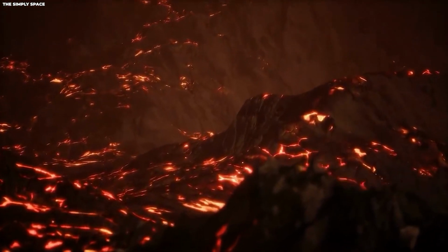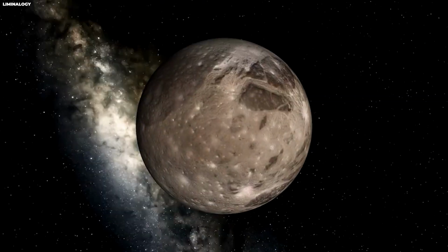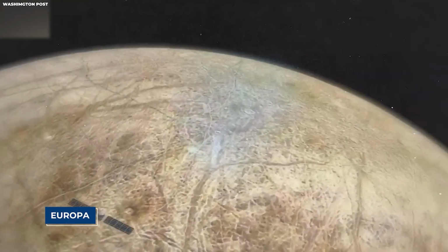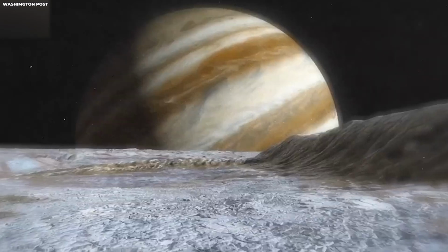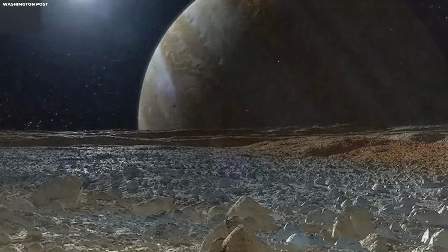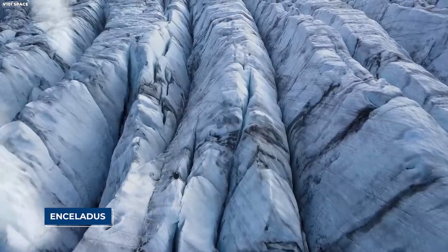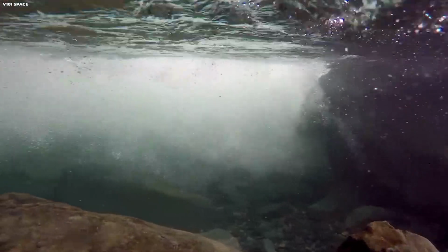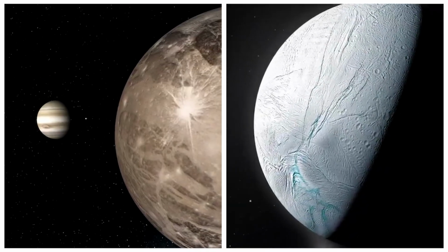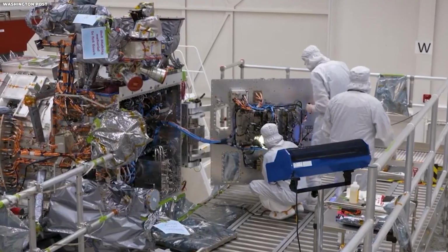Beyond the inner planets, the moons of Jupiter and Saturn offer some of the most compelling environments for life. Europa, one of Jupiter's moons, is covered in an icy shell, beneath which lies a vast ocean heated by tidal forces. This subsurface ocean could be rich with the elements necessary for life. Similarly, Saturn's moon Enceladus has geysers that spew water vapor and organic compounds into space, pointing to a salty ocean beneath its icy surface. Both of these moons are high on the list for future missions, with NASA planning to send the Europa Clipper to study Europa's potential habitability.